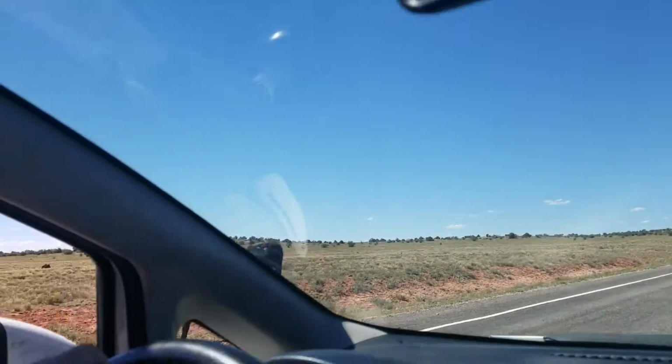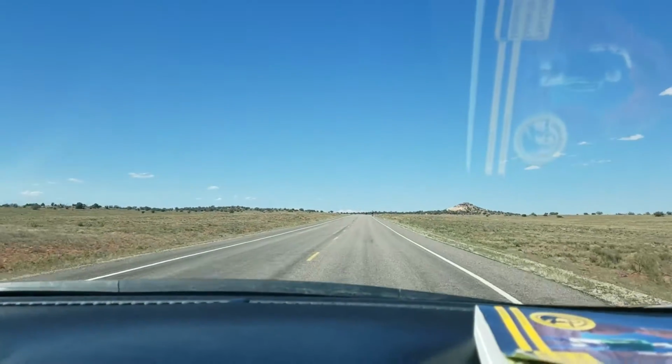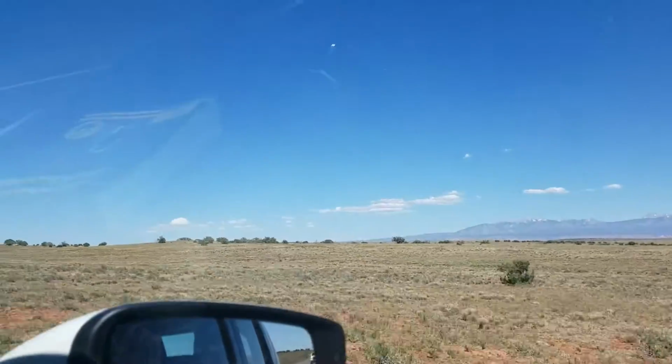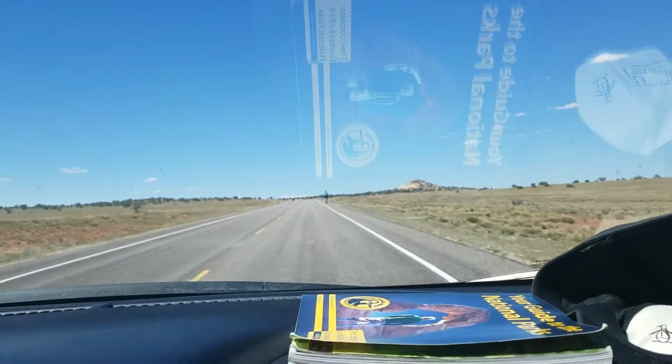Oh, there he goes! Just had to stop for a cow crossing because they have these open range cattle. There's none right here, but there's quite a lot of them out here. A lot of babies too.